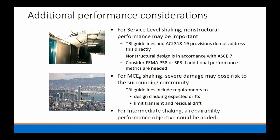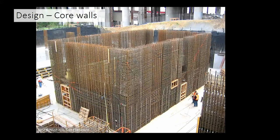And then the transient drift and the residual drift have to be controlled more so than conventional buildings. For intermediate shaking, you could consider a repairability limit state, but it's not being done today. Ken and others held a workshop on repairability. That's where you plug into this methodology. And then there's the design. And a lot of attention goes into designing these things.